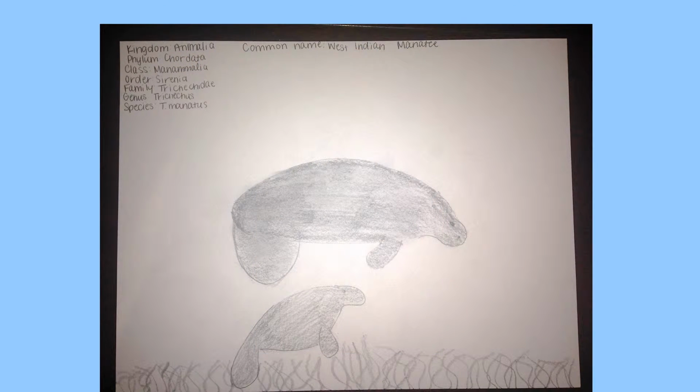The West Indian manatee is particularly interesting to me because they inhabit the waters of Florida. Because of their slow metabolic rates, they must live in warm waters to survive. The most interesting concepts I learned were the steps the Southwest Florida manatee takes to keep warm in the winter.